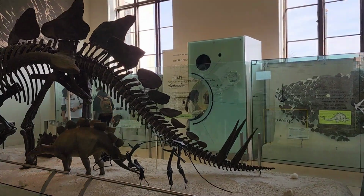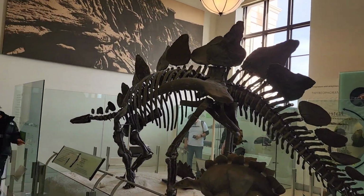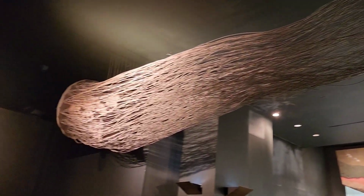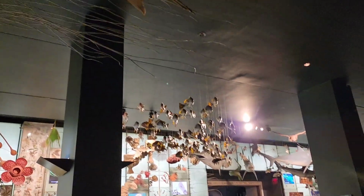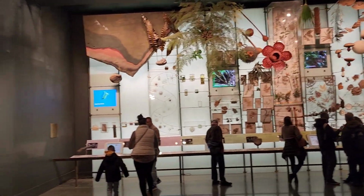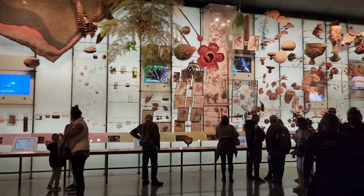Before we leave the dinos, here's a Stegosaurus. Huge jelly. All kinds of fish. Piranha. Those look like those creepy plants that eat you. Yeah, they probably are.